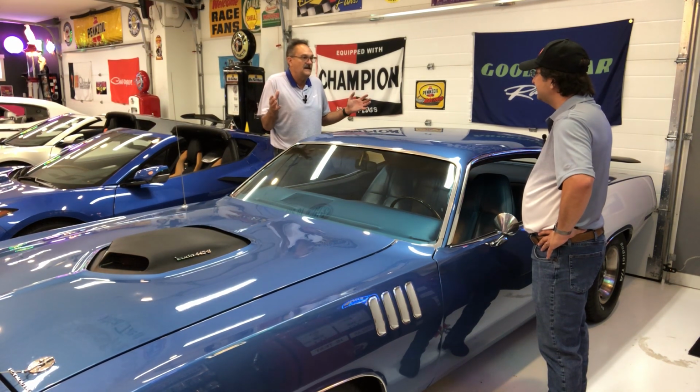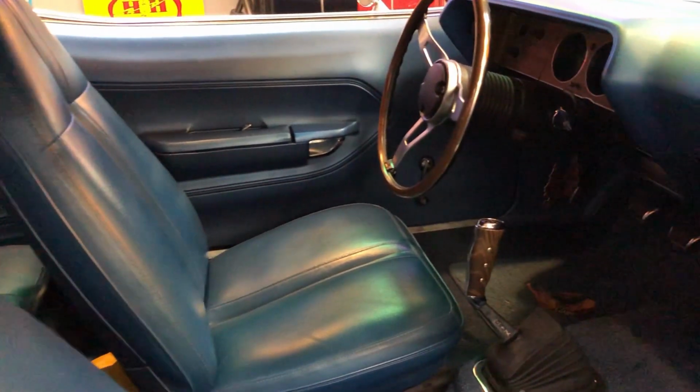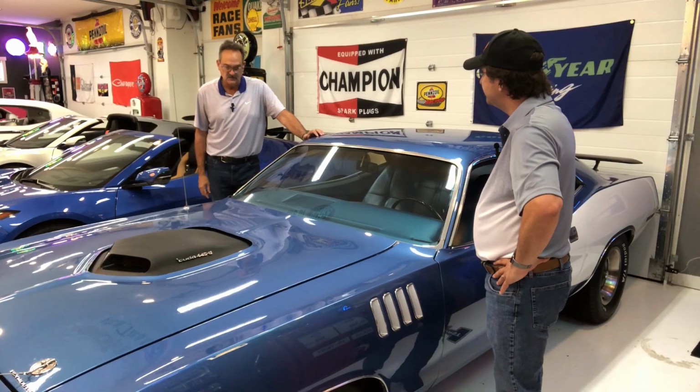It's one of those cars where you get in it and you just sink in and it feels like you're at home. That's amazing. Excellent. Is there anything else you want to tell me about the car? Not too much else.